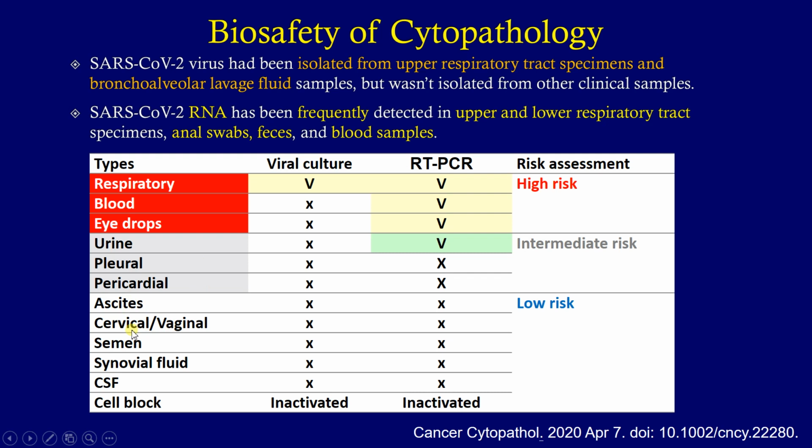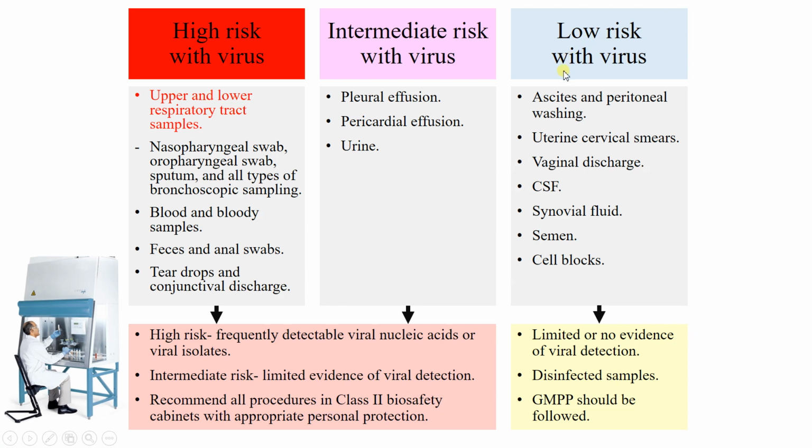And for ascites, cervical Pap smear, vaginal discharge, semen, synovial fluid, CSF, and formalin fixed cell blocks, they are taken as inactivated or very rarely infected by the virus. So they are low risk to deal with. In my article, I would recommend, by the guidance summary worldwide from US CDC, WHO, and Europe's ECDC guidance, that these kinds of samples are all low risk assessments. We just need to do the good microbiological protection procedure as we routinely follow.